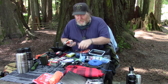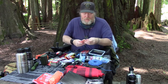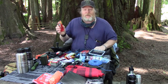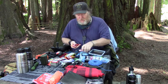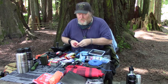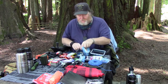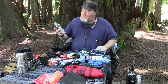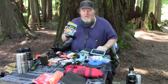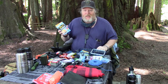Now, in here I got some granola bars. I got Hormel pepperoni sticks. There's 2 sticks in each one of these. These are outstanding. Sometimes I get just regular beef jerky. This is non-refrigerated, ready to eat, already has everything you need in it to go. Chicken salad meat.